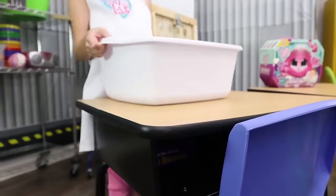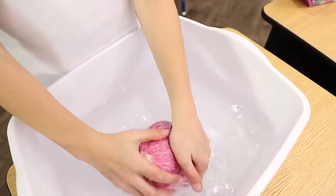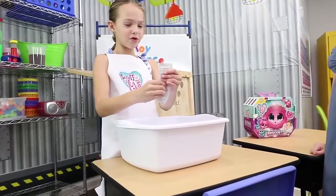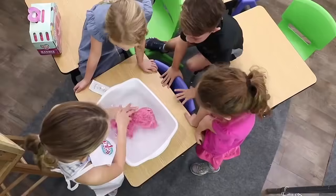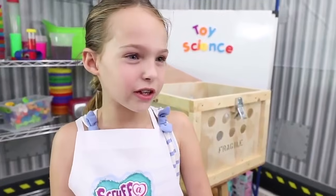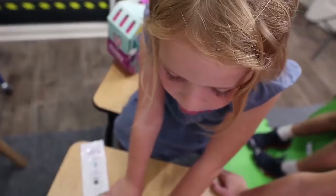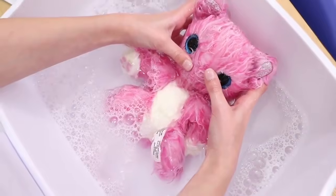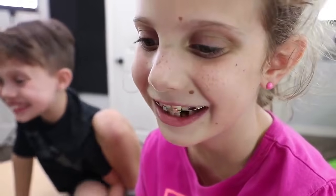Bathtub. Let's get you clean. Some pet shampoo. Scrub-a-dub-dub. Whoa. Step 2 is the big reveal. This is when you find out your Scrufflove is a dog, a cat, or a rabbit. What is that one? What is that one? It looks like I got a cat. Isn't it adorable? Absolutely precious.